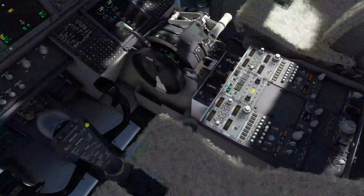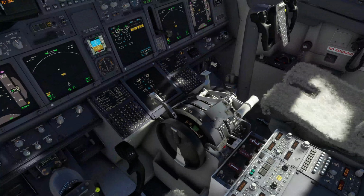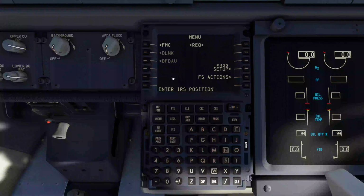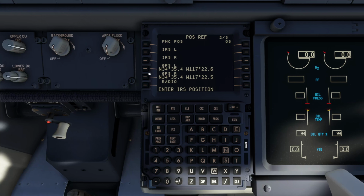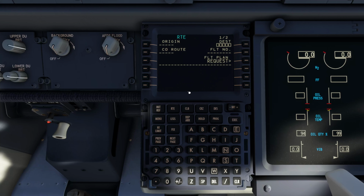Alright, it's good. We'll just come down, turn you up, and for completeness, we'll get Rogers. He's out doing the walk around. And into the FMC we go. So all our nav data and everything is accurate. That has been inputted. We'll go to our left GPS for our location. There we go. And into our route.